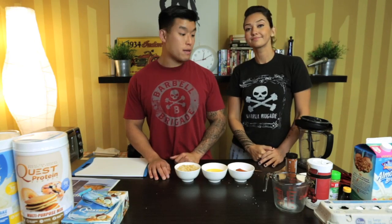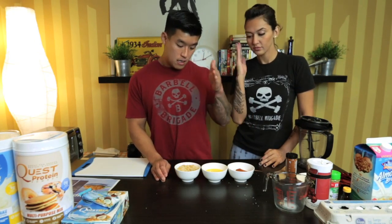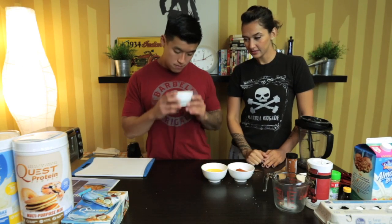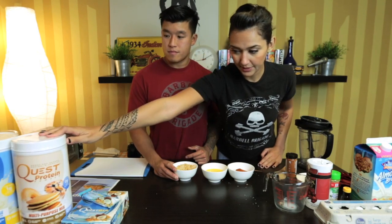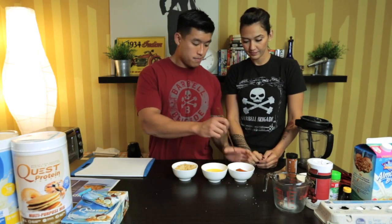Now we're ready for the breading process. We got 1, 2, 3. Got the powder blend, the mixed eggs, and the breading, the crumbs. What's in the powder blend? This has 3/4 cups of the all-purpose protein mix, cayenne pepper, and kosher salt. Oh, cool. And then mix it up.